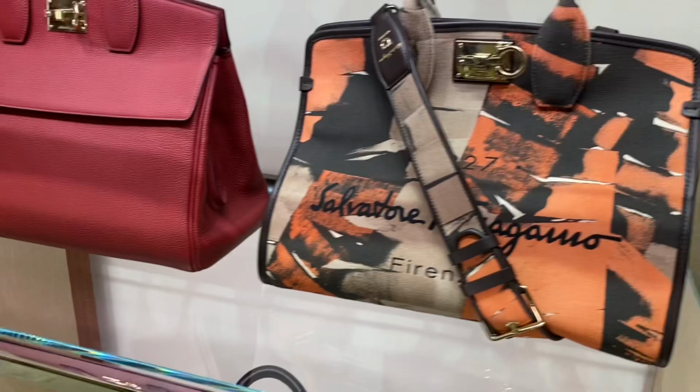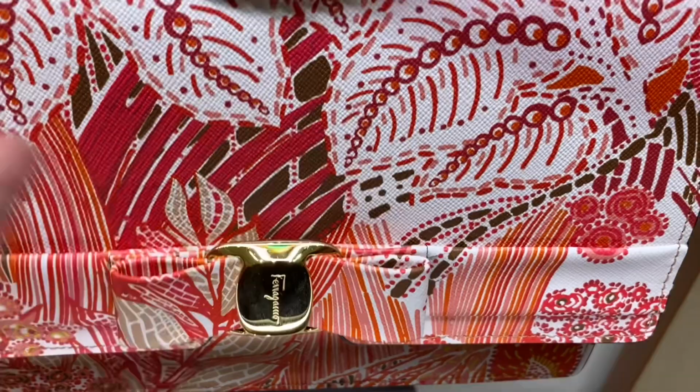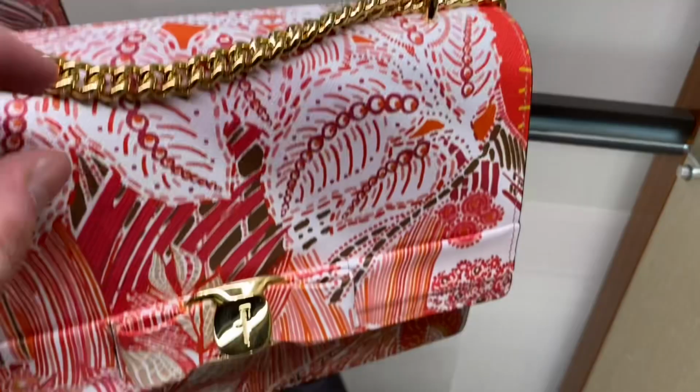They kind of remind me of a Birkin almost. Different design and specificities, but it has that vague shape to it. And then here we got a fun little cross grain print. Not my type of style, but it was a nice piece.